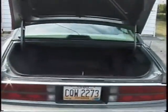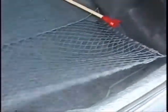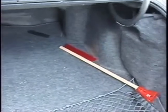I even like the trunk of this car. It's got an automatic trunk release, and it's got this net, which is great when you're hauling around groceries and stuff so they don't fly around all over the trunk. Except for a little bit of dust and dirt, the trunk is pretty clean too.